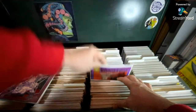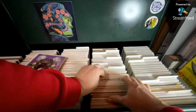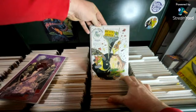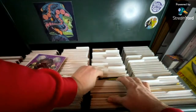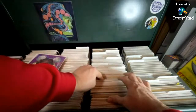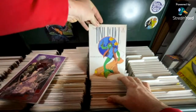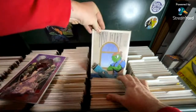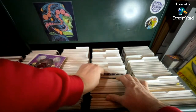Weird West. Heavy Armor, Fantasy General Comics. Blood Rain, Fathoms, it's Tim Tyler. Some more Fish Police here. More Fish Police.